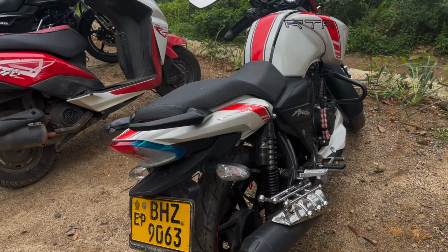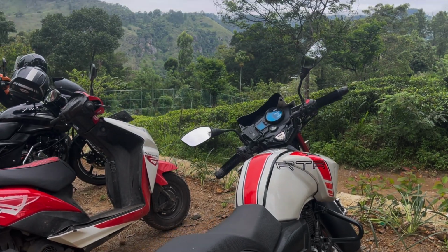All right, so we just parked the bikes and we paid the guy. It was only 100 rupees, which is only like $1 US. And we're starting the trek up. I think it's only like 20 to 30 minutes to the top, so not too bad, but the views are supposed to be amazing.